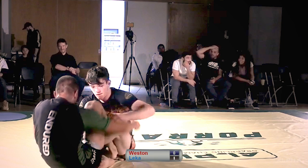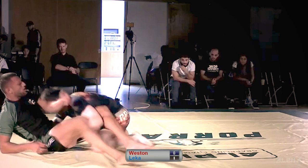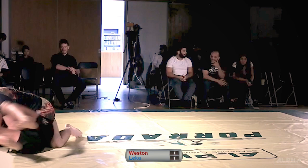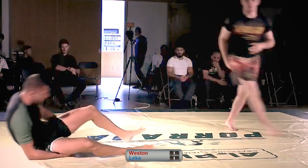Yanni posts well, but nice pass there by Ethan. Ethan transitioned well, ended up in good side control. That's good chest-to-chest pressure, head down. He's using his weight well, but Yanni just needs a little bit of space and he recovers. Excellent use of legwork there by Yanni to recover guard.